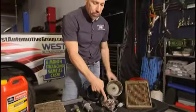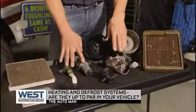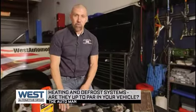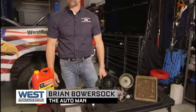We can end up with valves leaking, the heater control valves, as far as that goes. And several of these are electronic. We can also end up with the vacuum operated ones leaking. Another thing that can reduce the actual airflow inside your system is cabin filters. So make sure and have your vehicle inspected properly when it comes to the heater and defrost.